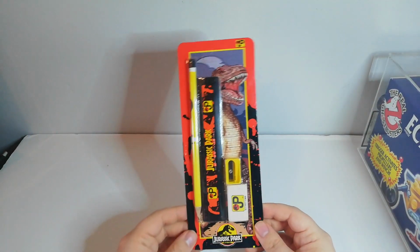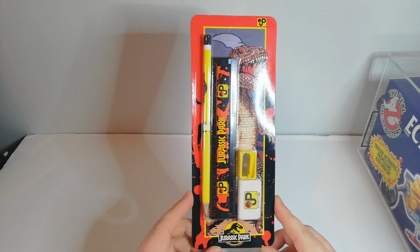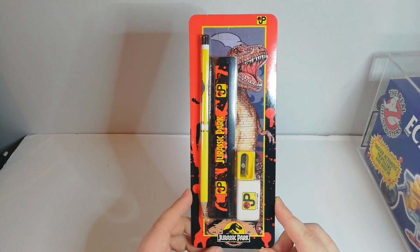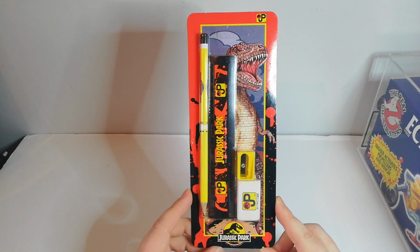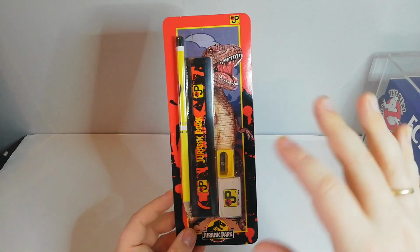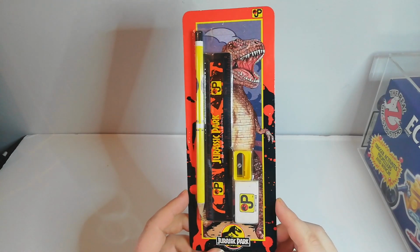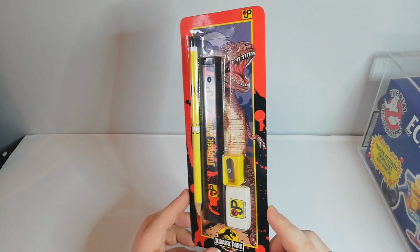So I'm trying to collect all the Jurassic Park figures on card from Series 1, which I've now done, and all the dinosaurs on card from Series 1, apart from the spitting dinosaur, the electronic one. But I'm pretty sure I'll pick him up within the next 12 months or so. But I'm starting collecting Series 2 as well now.